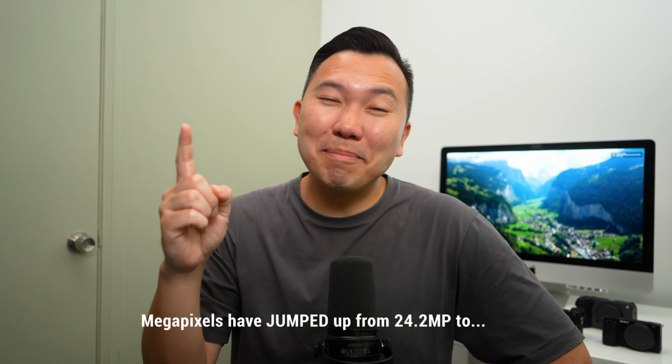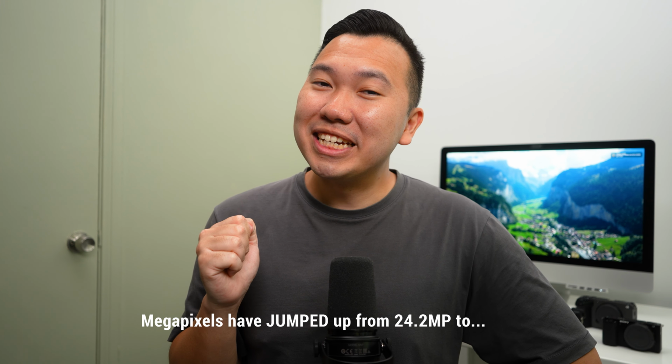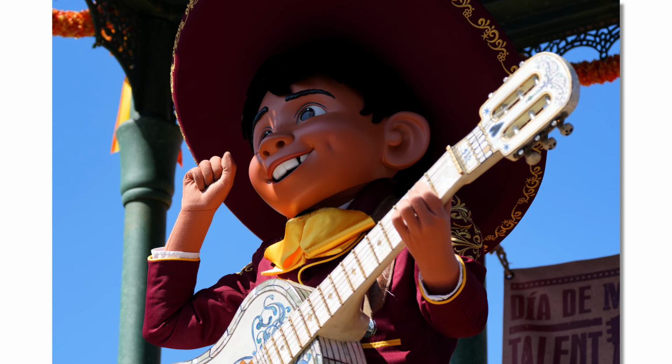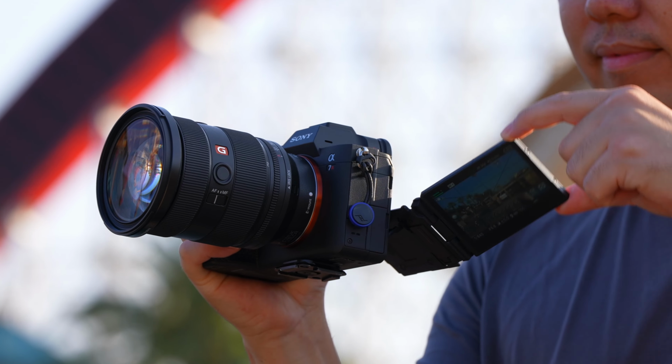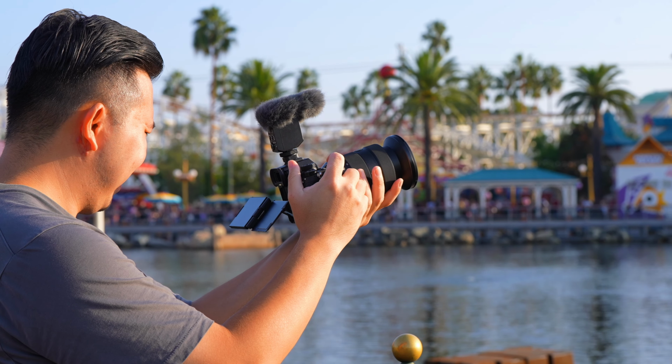Megapixels. There has been a bump in megapixels, but probably not as much as some people might have hoped. From 24.2 to just 26 megapixels. So if you're expecting 30 megapixel, you might be disappointed to hear this. In my opinion, 26 megapixel is plenty. It's not gonna be too different from what you're already used to, unless of course you have already experienced higher megapixel from a different system. However, let's switch gear and talk about video.